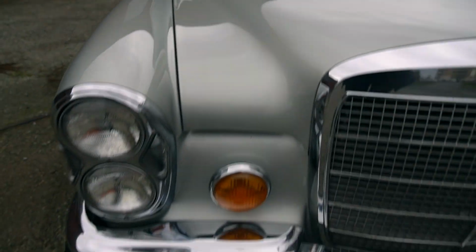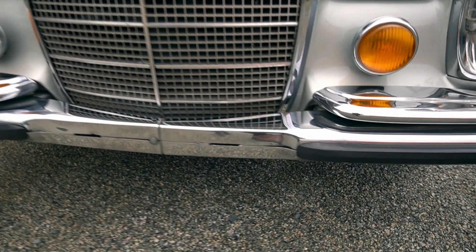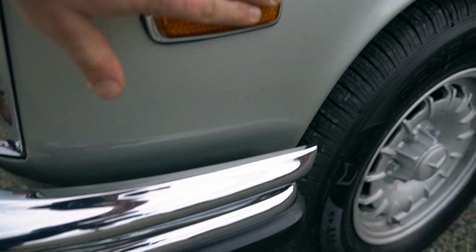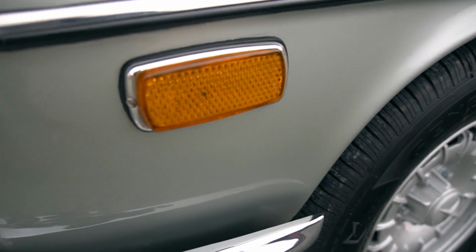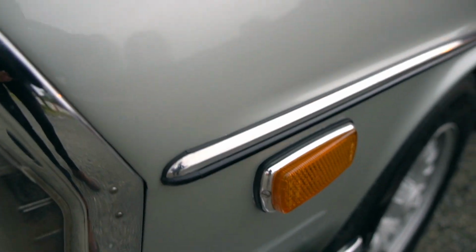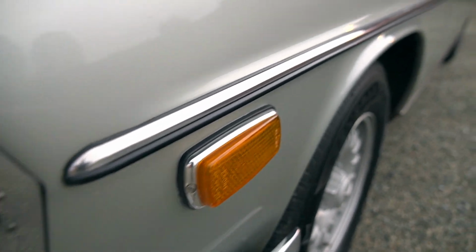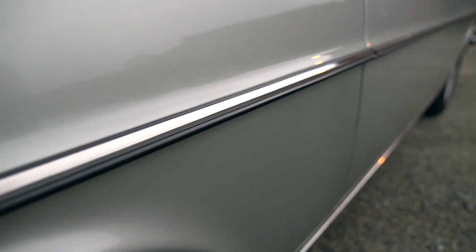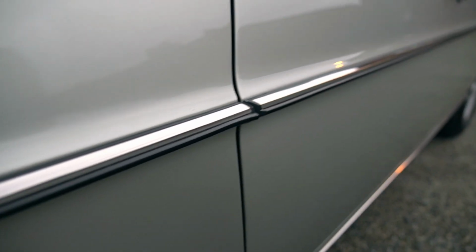All very nice. The rubber and the bumpers all look really good. Side markers, the lenses and the chrome and everything around it all looks good. The rubber on the body, on the waistband essentially, all really nice, and the chrome there really good.